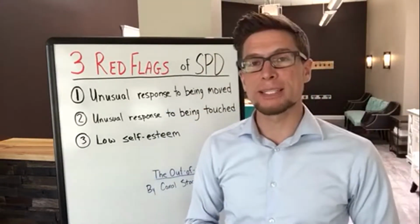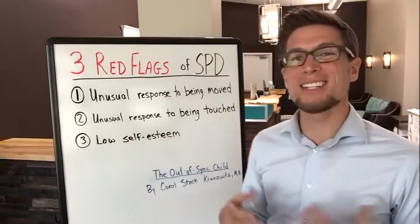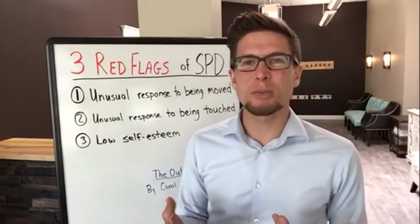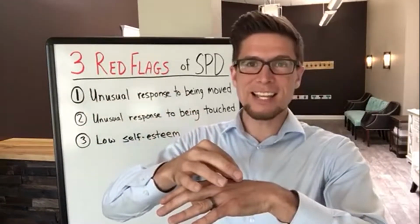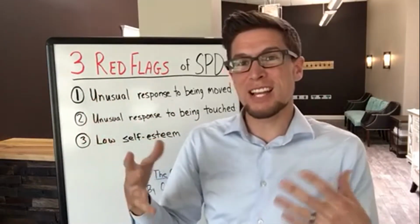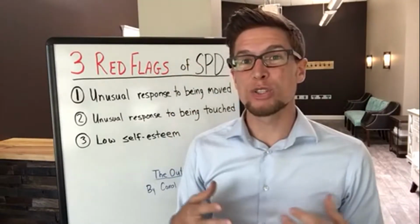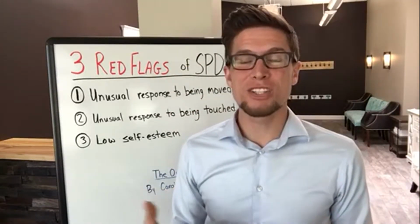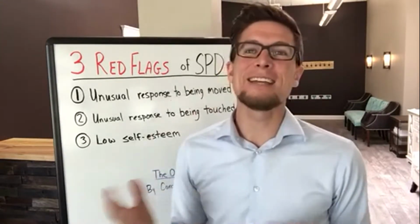The second red flag is an unusual response to being touched. And this is very similar. Maybe your child's sitting at home and a little fly comes down and lands on his hand and he freaks out. He knows the fly is safe, but it's actually the touch that's overwhelming his brain. Or your daughter doesn't like to have her hair brushed. Or maybe your child, if you try to put clothes on, they say, oh no, that tag bothers me.